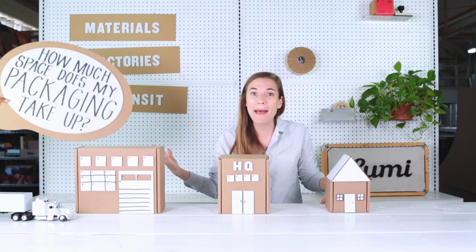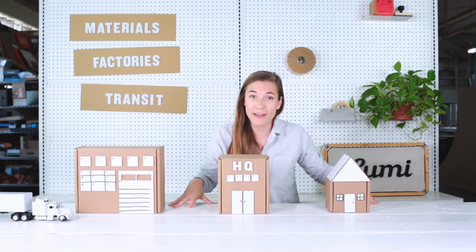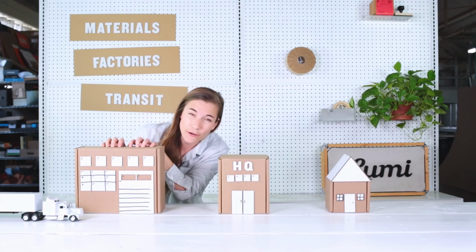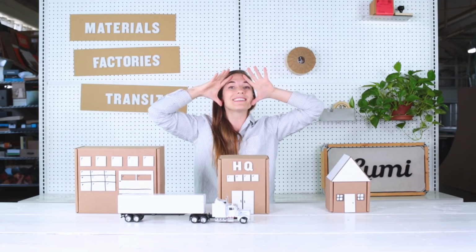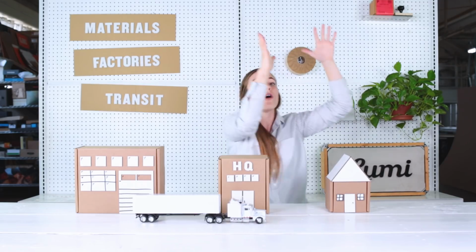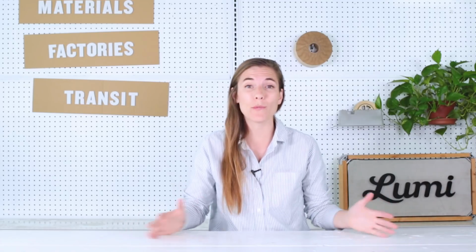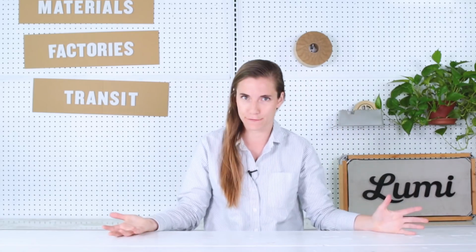Next up, we're talking transportation. How much space does my packaging take up in transit? Well, you gotta think about this in 2 phases, folks, because there's how much space it takes up in transit from where the packaging itself is produced to get to your distribution center, and then there's how much space it takes up going from your distribution center all the way to your customer. The more distance your packaging has to travel, the more emissions it racks up in the process. And things can get even worse if you start expediting and doing things like air freight, because emissions can get even crazier.